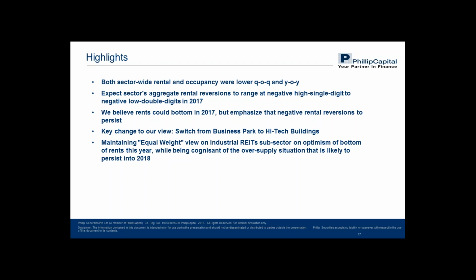Overall, we are maintaining our equal weight view on industrial REITs, same as last quarter, with the same theme as well, optimism of bottoming of rents this year. The reason why it's equal weight and not overweight is because of the oversupply situation at the moment.